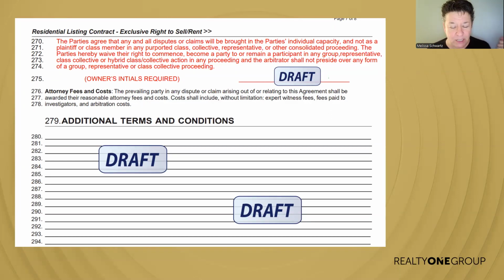But guess what? Well, not entirely, because it was reflected on our buyer broker agreements, as you might recall. This is a courtesy of the attorneys that want to attempt to prevent class action lawsuits. So the parties agree that any and all disputes or claims will be brought in the party's individual capacity and not as a plaintiff or class member in any purported class, collective, representative, or consolidated proceeding. The parties hereby waive their right to commence, become a party to, or remain a participant in any group, representative, class, collective, or hybrid class collective action in any proceeding, and the arbiter shall not preside over any form of a group, representative, or class collective proceeding. Yeah, it's courtesy of the attorneys, right? They want to attempt to prevent another class action lawsuit in the future. Yeah, that's cute. So I'm not sure that'll work, but they're gonna try.